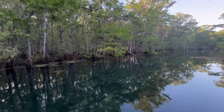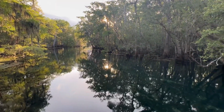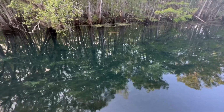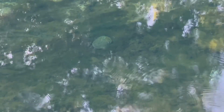Now it's a little bit warmer than I anticipated. The temperatures have been rather warm. Yesterday it was close to 90 degrees, just a little over 30 Celsius, which I always say 30 Celsius is my limit. Right down there, oh, there's a turtle. Down on the bottom of the creek. Yep, the wildlife is pretty spectacular.